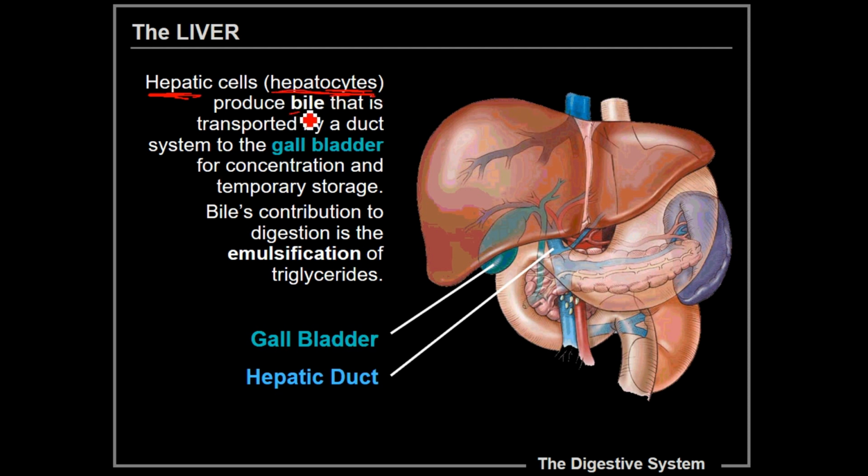They produce bile. All right, this is where bile is made. That bile will then be sent and concentrated here in the gallbladder. So here's a question that most people miss, probably one of the most missed questions in the digestive system. Whenever I ask where bile is made, there's a majority of people who will always answer it's made in the gallbladder. That's not the correct response. The liver produces bile, the gallbladder simply stores it.